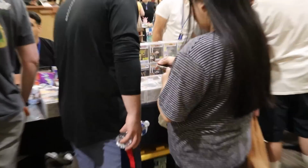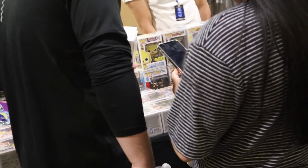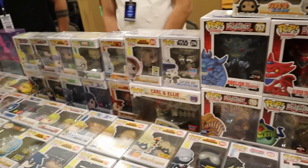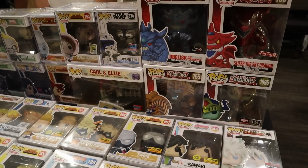That's wild. Okay, so I actually did buy a pop from that booth. It was really cheap, and I'll explain why I bought it later, but looks like they do have some other pops over here that we're going to check out. I can see a Sonic in there. Let's see if we can wait a little bit to see if we can get in there to check out the pops.